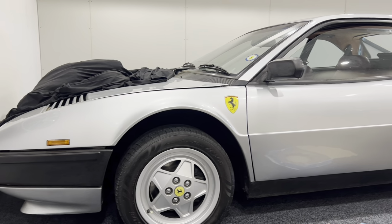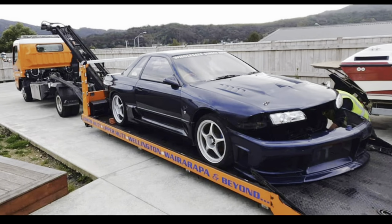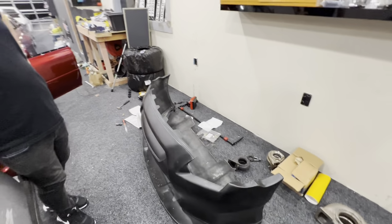How did you have 21 grand to buy this at that age? I sold an R32 GTR that I bought for 9 grand and sold for 18 grand. A lot of money for a GTR back then. I've just always bought and sold cars when I was younger. And if you guys notice right there, there's an R35 front bumper.